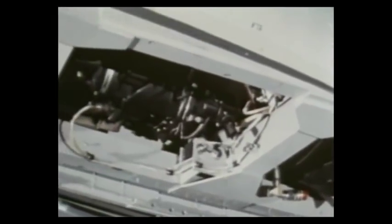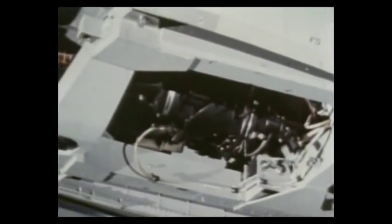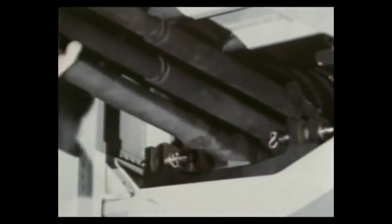And with a muzzle velocity of 3,450 feet per second, the gun can fire an average of nearly 70 rounds per second. One shot can destroy a tank.